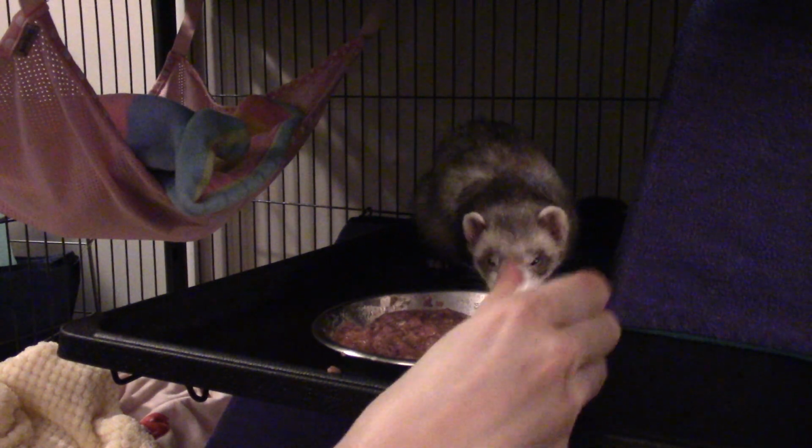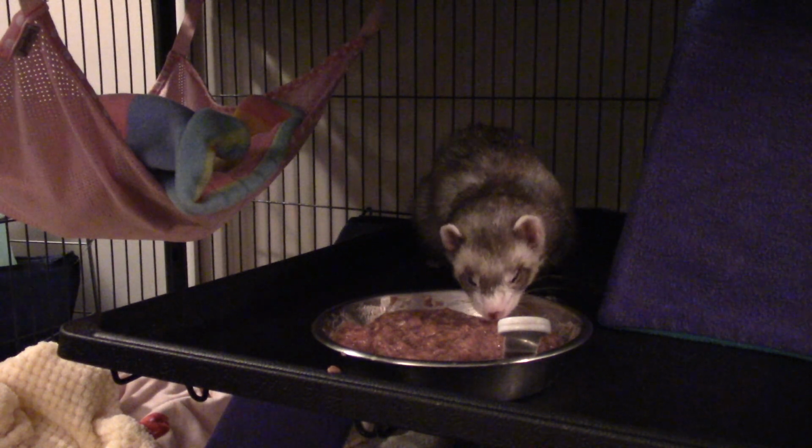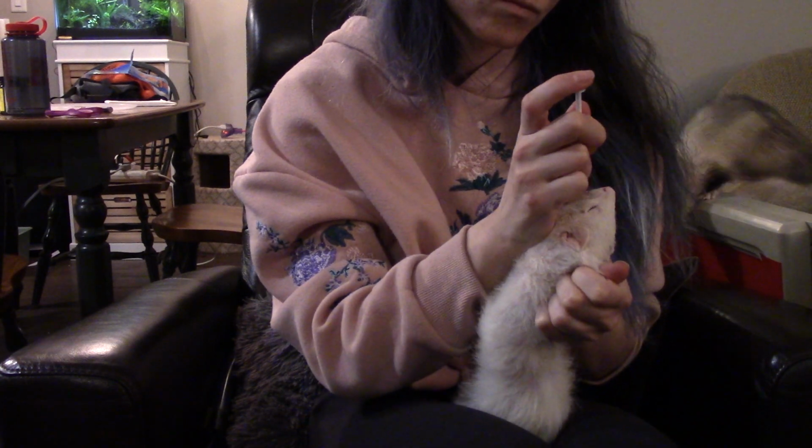Altogether, the process of spoon feeding my ferrets takes about 20 minutes to half an hour, depending on how picky they have decided to be on that particular day. About 20 minutes after everyone gets fed, I play a fun game of Where in the World is Nova? And then once I find her, I give her her first dose of medicine. I forgot to film myself giving her that, but about 20 minutes later, I give her her second dose, and I did catch that on film.